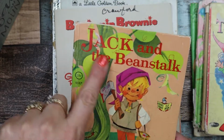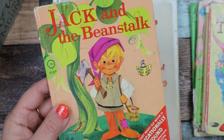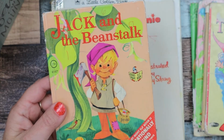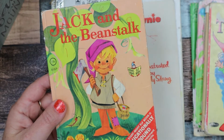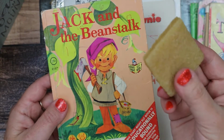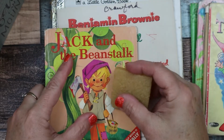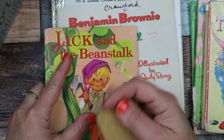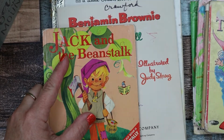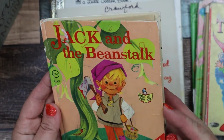This has got some crayon writing in there, but I have a little craft eraser. Let's see if I can find it real quick to show you. Yeah, right here. This is a craft eraser. You can get it at a craft store. And a lot of times you can work on these and try to get the crayon off. So I'll have to work on that and see if I can get some of the crayon off.